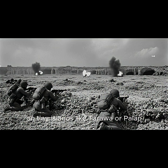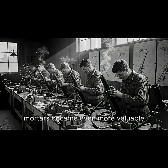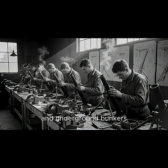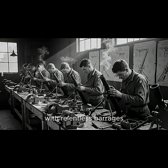On tiny islands like Tarawa or Peleliu, where space was cramped and defenses were layered, mortars became even more valuable. Artillery fire from ships offshore could devastate surface positions, but Japanese defenders were dug into caves and underground bunkers. Mortars, fired from close range, penetrated these hidden strongholds with relentless barrages.